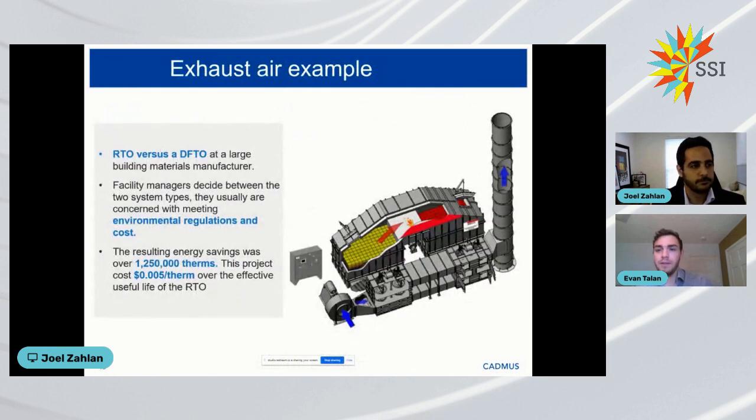So the first example we have is an exhaust air example. The facility was looking at installing either a DFTO or an RTO. They're both thermal oxidizers. One is direct fired, one is regenerative. Typically, what facility managers are deciding between is meeting environmental regulations and then cost. So DFTOs and RTOs both will meet environmental regulations typically. DFTOs are slightly more effective at destroying VOCs that get released into the atmosphere. However, RTOs are much more energy efficient.